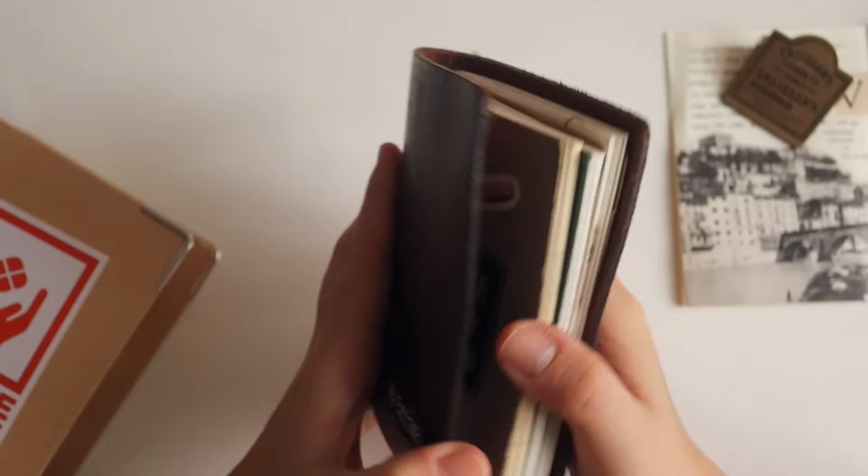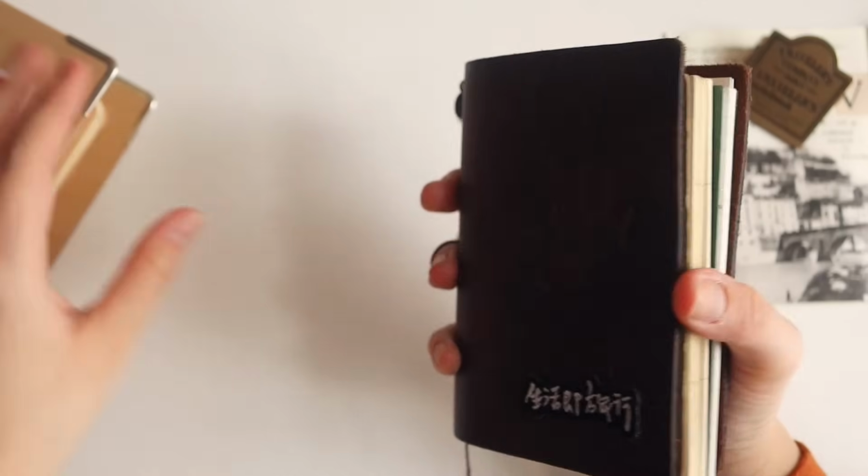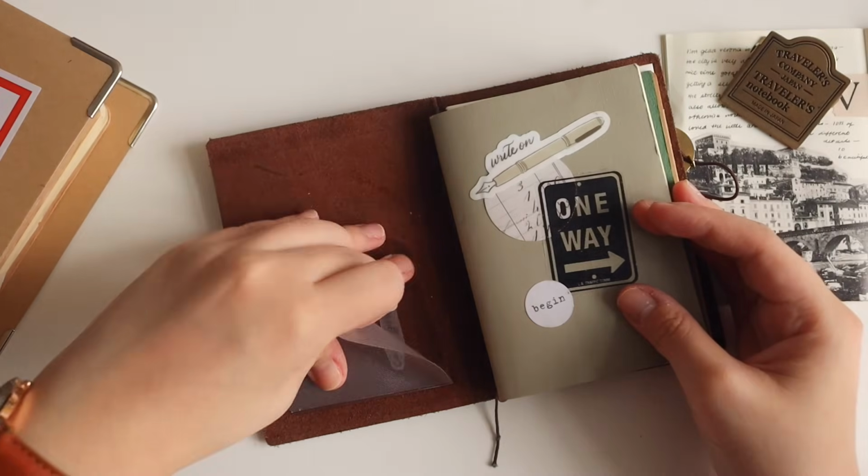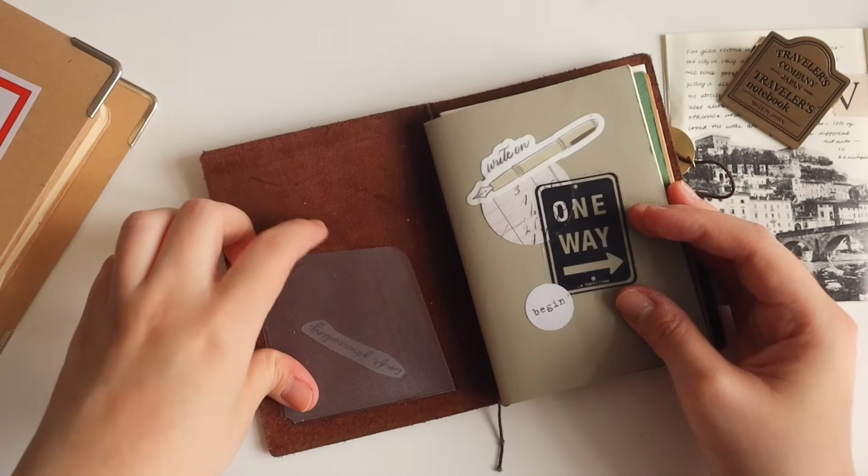So let's have a look at the inside setup. Inside I have this PVC pocket adhesive.